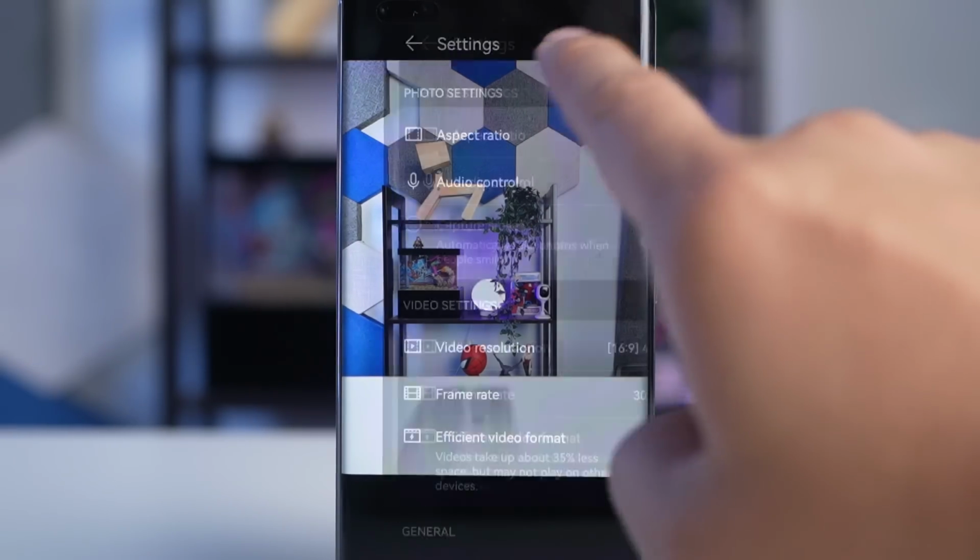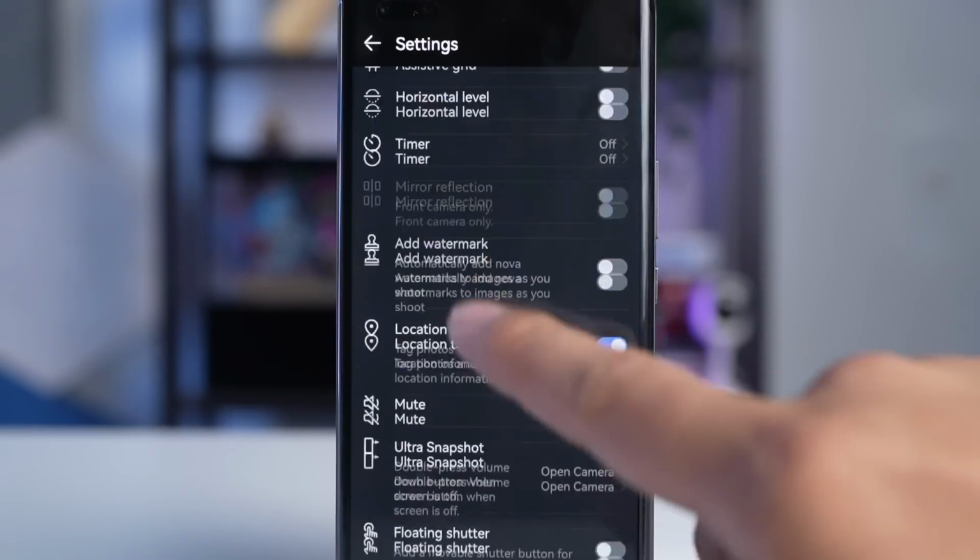If you have an OLED display that has P3 color gamut, you can easily determine and be confident that what you're seeing is what you will actually get when you either print or post it on social media.